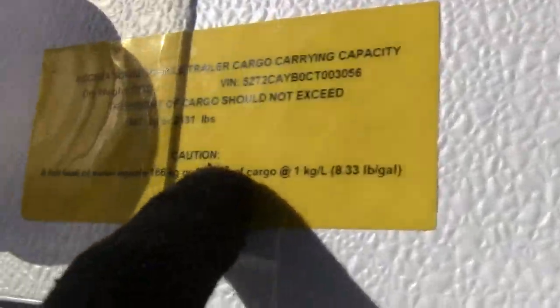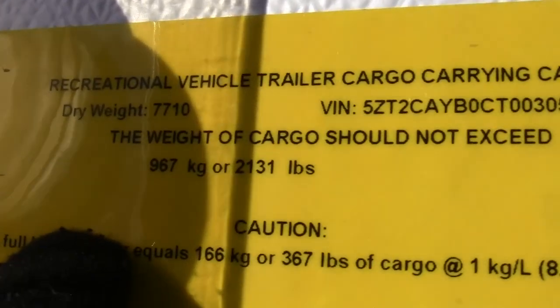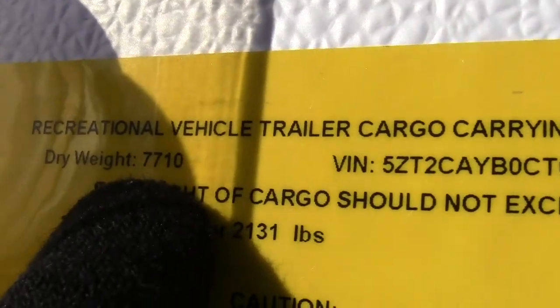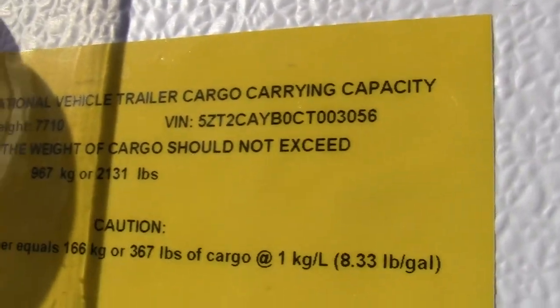The trailer weight, you're always going to find it on the yellow sticker, a little telltale sticker on the doors on the later models now. And you're looking at dry weight is 7,710 pounds. That's what it weighs empty. And obviously, you can also see the VIN number.